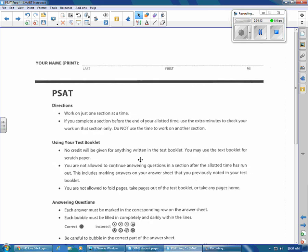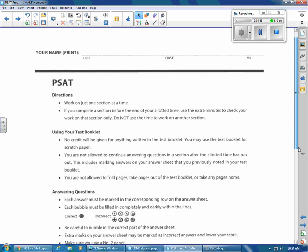Alrighty, let's move on. The PSAT directions: work on just one section at a time. If you complete a section before the end of your allotted time, use the extra minutes to check your work in that section only. Don't go back to other sections. Using your test booklet, no credit is given for anything written in the booklet, but you can use it for scratch paper. You're not allowed to continue answering questions in a section after the allotted time has run out.